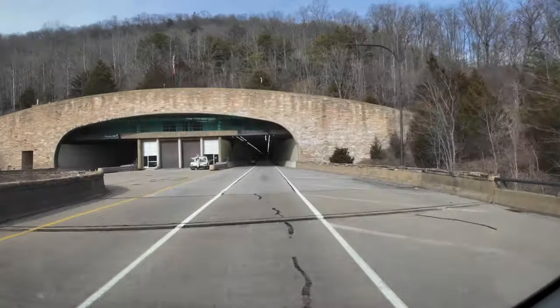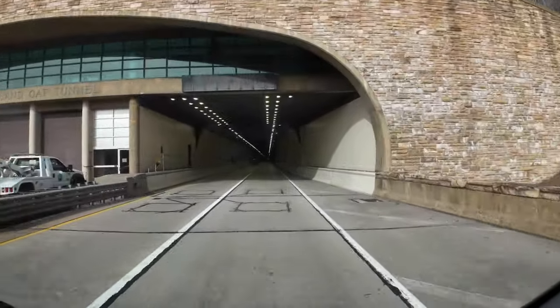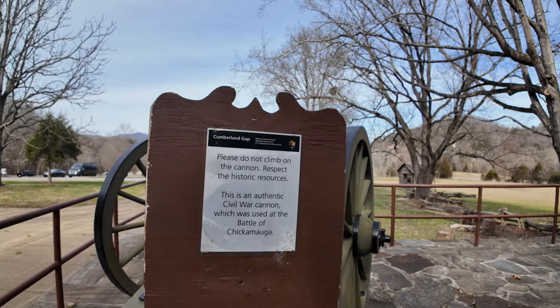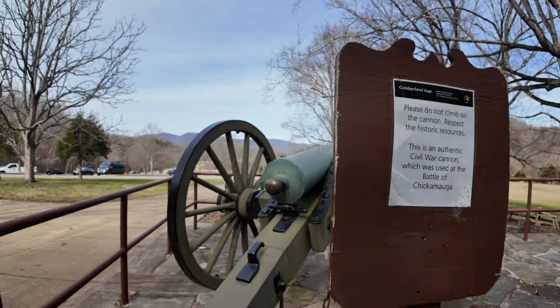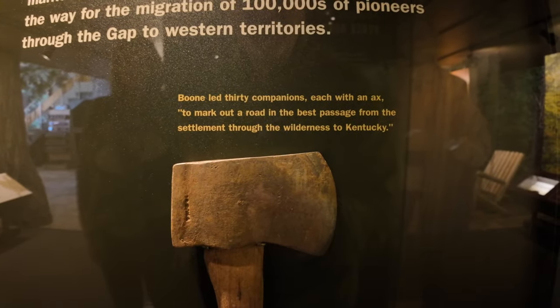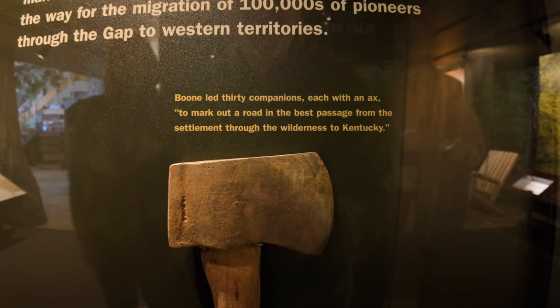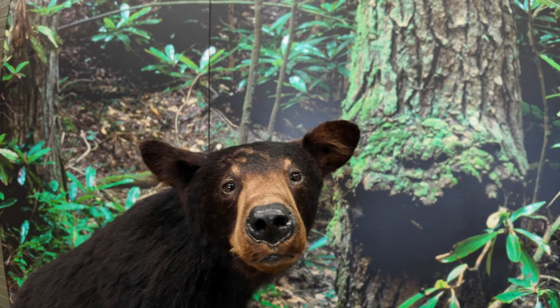Sometimes they have to escort traffic through. Cumberland Gap Tunnel is the name of it. This is an authentic Civil War cannon, which was used at the Battle of Chickamauga. It says Boone led 30 companions, each with an axe, to mark out a road. He said this is the home of Lee Majors, the $6 million man. Guess what? I have brought you to a house made of coal.